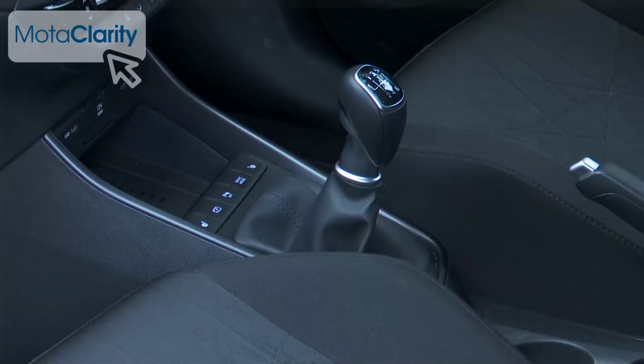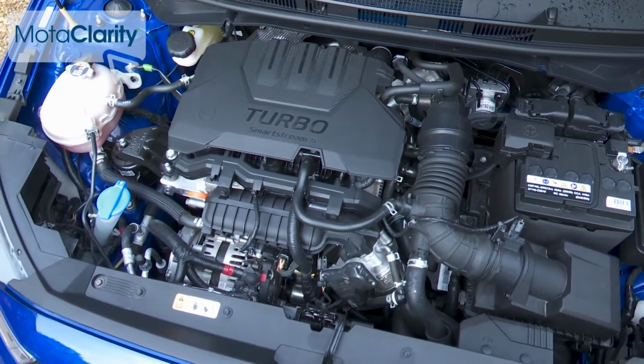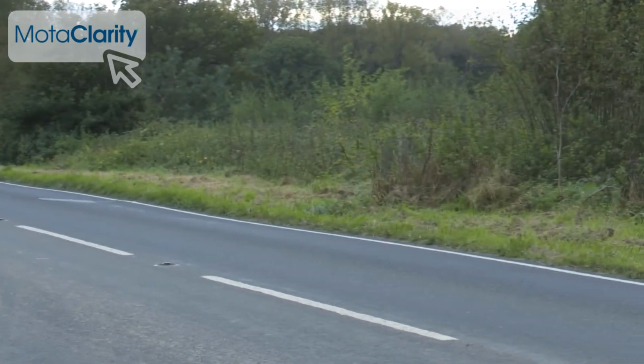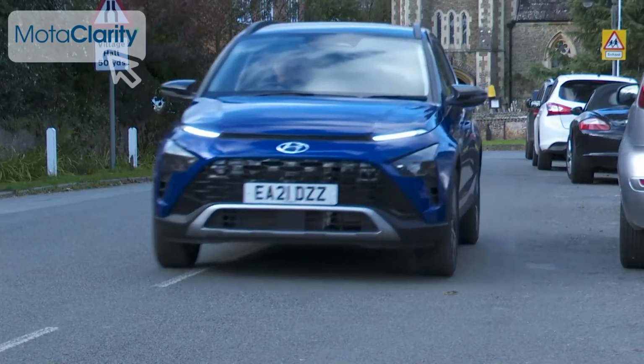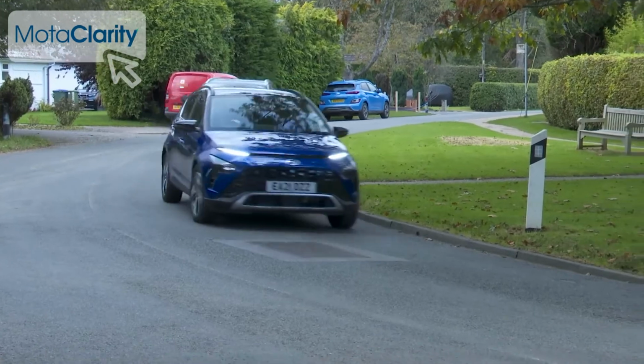And quite a few of the gains that are being delivered here may actually be coming from the clever IMT, Intelligent Manual Transmission setup, which decouples the engine from the gearbox after the driver releases the accelerator and allows the car to coast for greater efficiency. Predictably, the Bayon's most at home in town thanks to the light steering and the easy manoeuvrability, although you'll feel harsher speed humps and tarmac tears.